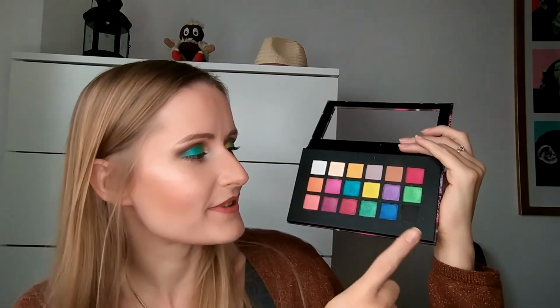And so my feelings are mixed. The mattes are not my thing. I don't really work with them. I think they're really difficult to build up, except for this black. This is really pigmented. I don't really understand that decision to make the black really pigmented and the rest not, because usually the black is the shade I would forgive the most if it's not crazy pigmented, but okay.